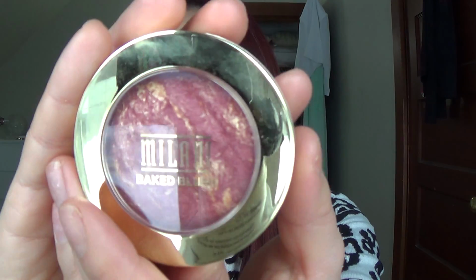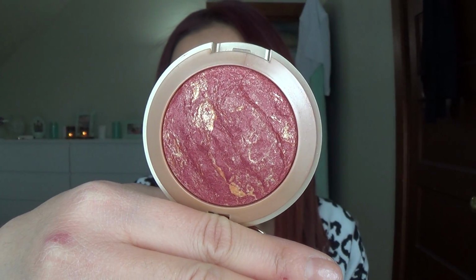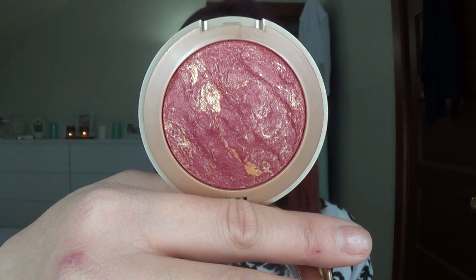And then for blush this week, I chose the Milani Baked Blush in the shade Red Vino, and it looks like this. This is absolutely gorgeous. I don't know why I'm having so much difficulty opening all these products today, but it's just a very dark, deep red plum shade, and it has a lot of gold marbleized in it. So definitely gonna have to use a light hand with this.